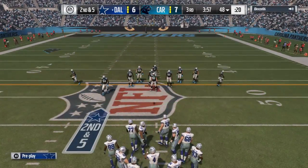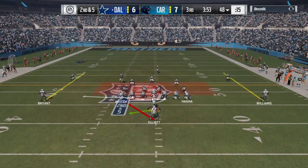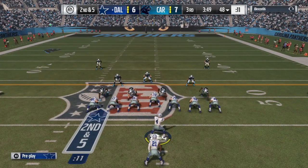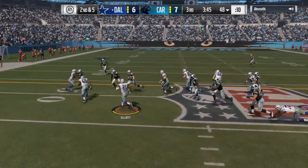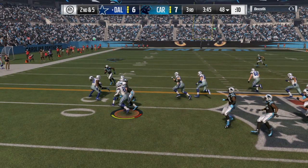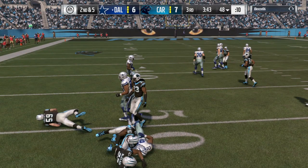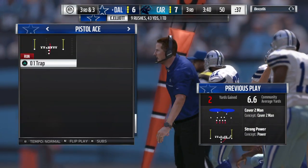Inside 4 minutes to go, third quarter. Stop him right on the midfield stripe. It'll be a pickup of a couple, and it leaves him with a third and three.